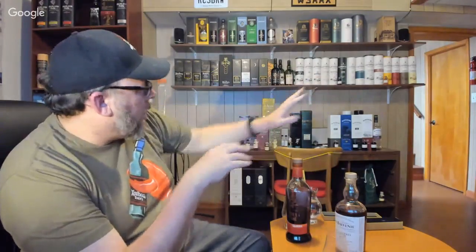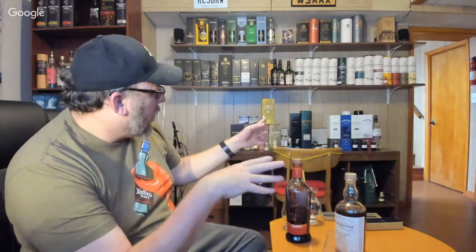And I probably will take those and move them over. Maybe I should expand my Glen Scotia a little bit and go that way with it, or just go crazy with my Kilchoman, because I do love Kilchoman. I've got five here, and I would love to have the whole thing filled with like 20 different Kilchomans, because I haven't had a bad one yet.